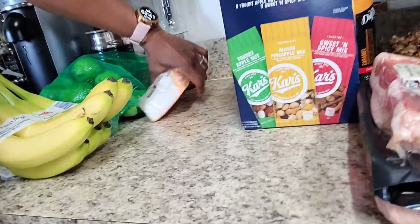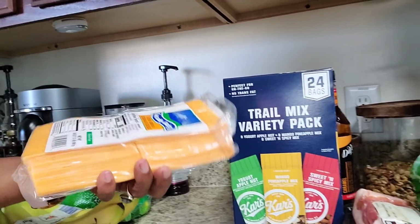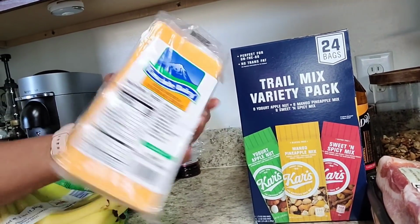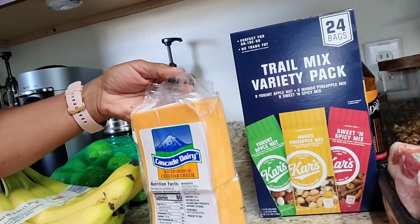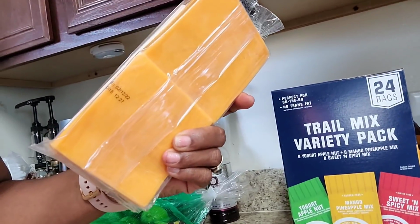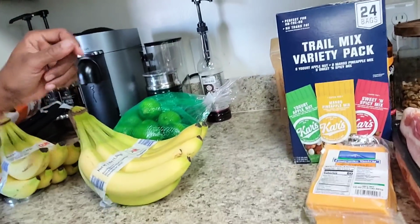All right. And then we picked up this big old block of cheese, but it's sliced. And this was $1.97. This expires, I remember seeing it. Here it is, February 12th. So by the time they make sandwiches for lunch, this one you make it to February.